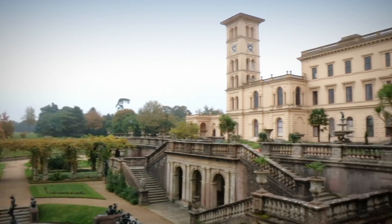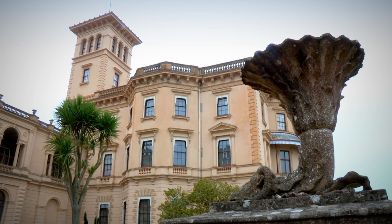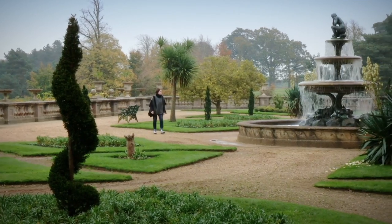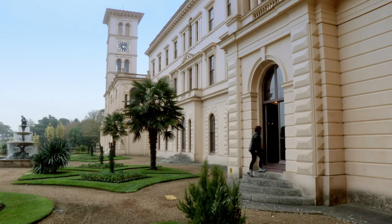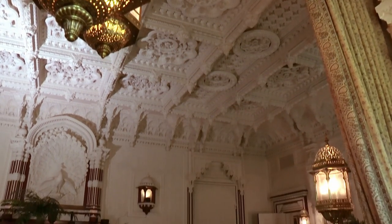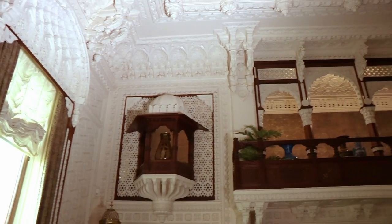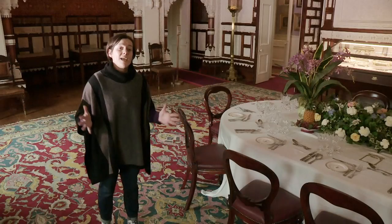There's no better place to explore Victoria's passion for India than at Osborne House, the royal family's retreat on the Isle of Wight. As Dr. Annie Gray explains, it's here that she chose to showcase the imagined glamour of the Raj. Queen Victoria never actually went to India. Instead, she had India brought to England in the shape of this room, the Durbar Room, which was constructed to expand the palace and give her entertaining space.